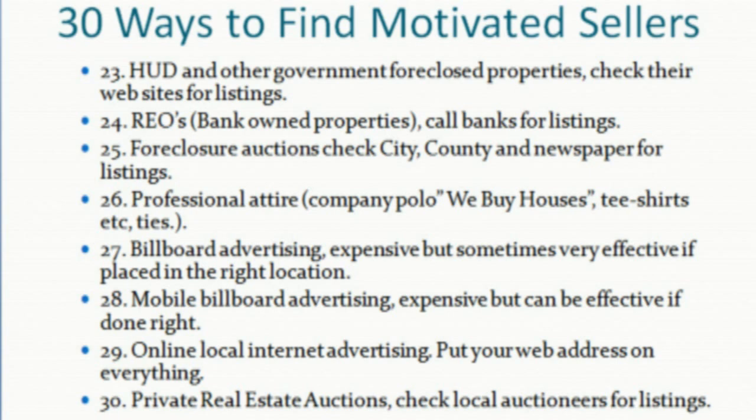Alright, t-shirt. Simple idea, just order a t-shirt for $10-15 that says we buy houses. It's a great conversation starter. You'll be amazed how many people will ask you, are you really buying houses, and can you buy my house? Billboard advertising. Again, this is a little more advanced strategy, for people who are already making good money, because otherwise you can be burned. It's expensive.